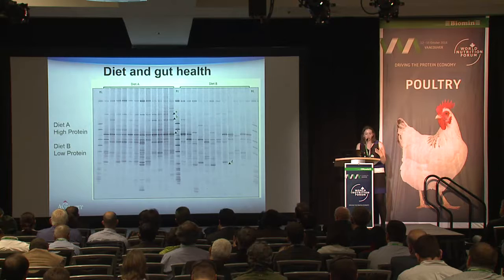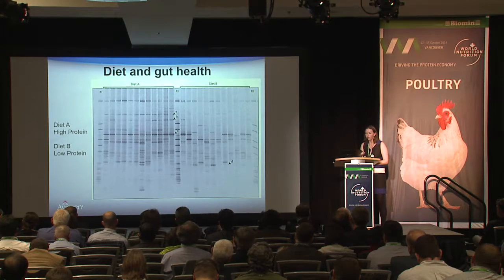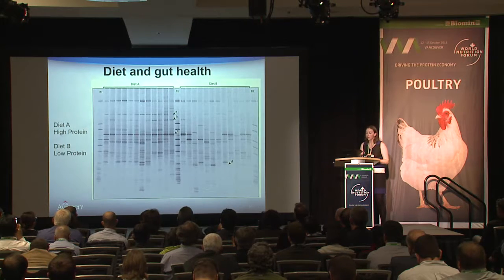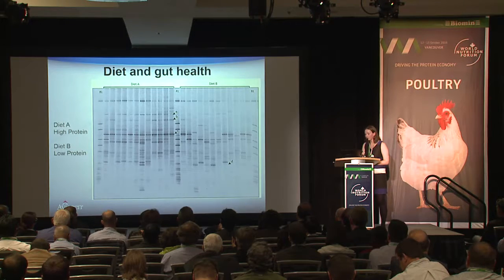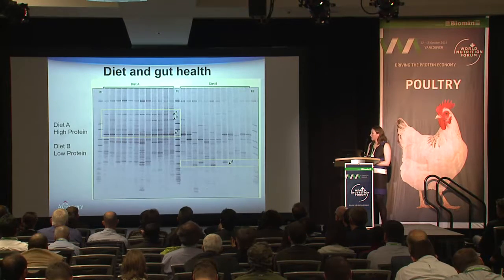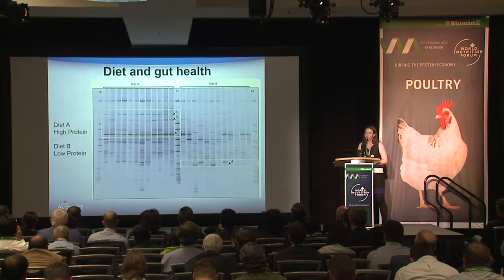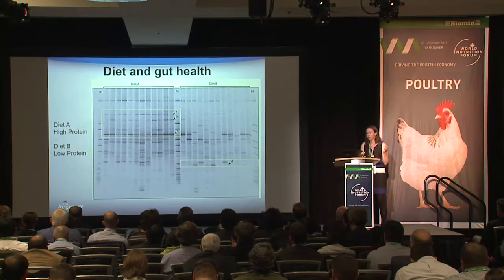Here I've got an image of a gel. Each of the lines on the gel represents the gut contents from one individual bird. Diet A and Diet B, you can see that the different lines on the gel, which represent different species of bacteria, are quite different between the different diets. And highlighted in the areas here, in Diet A, there's a species of bacteria which is hardly present in any of the birds that are given Diet B, and similar for Diet B compared with Diet A.